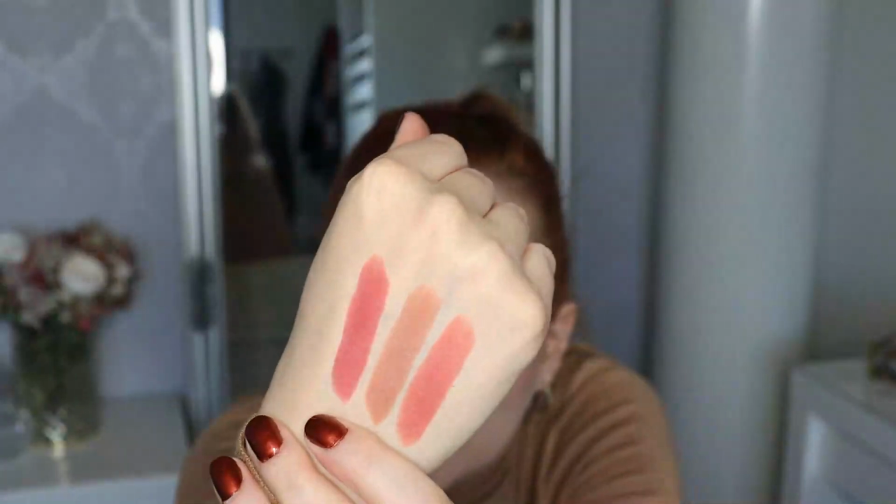It's kind of like a warm rosy, and it totally has some kind of coral undertone to it. Really do enjoy this color. I think it is stunning, and the formula on these lipsticks is so beautiful. Okay, that was all of the makeup. Let's move on to skincare.